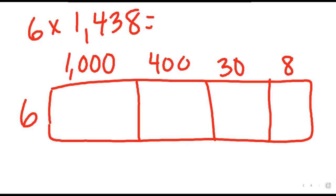Right? So this means each box I'm going to be multiplying by 6. I'm going to do 6 times 1,000. Write the answer in the first box. 6 times 400. Write the answer in the box under the 400. 6 times 30. I'm going to write the answer in this box here. 6 times 8. And write the answer in this box. So go ahead and multiply. And we'll come back and we'll check our work.